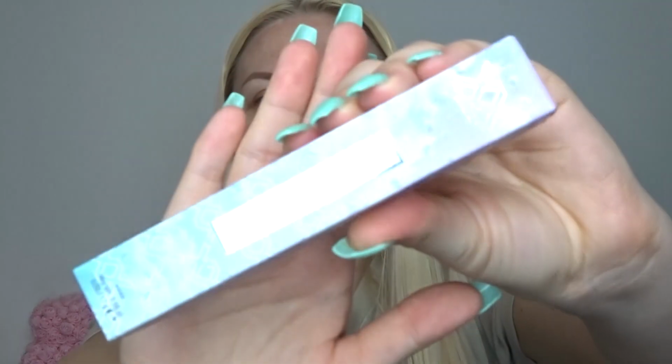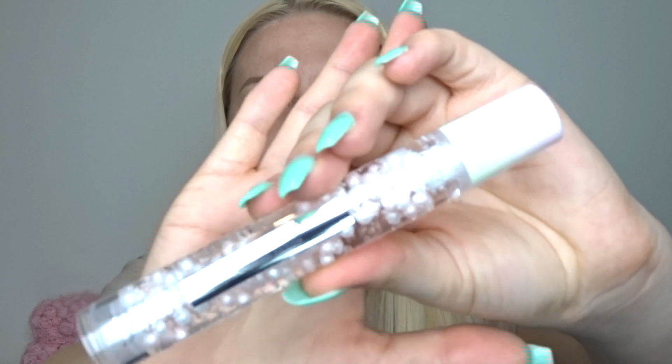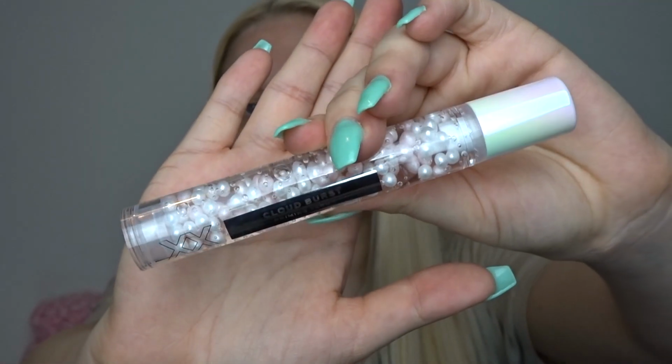We're firstly going to start off with the, oh my god, I dropped it. This is the Cloud Burst Priming Serum. How pretty is the packaging? I believe this was £10, but I got it a little bit cheaper on Boots because I think they were doing an introductory offer. Look how bougie this looks with all the little beads inside.